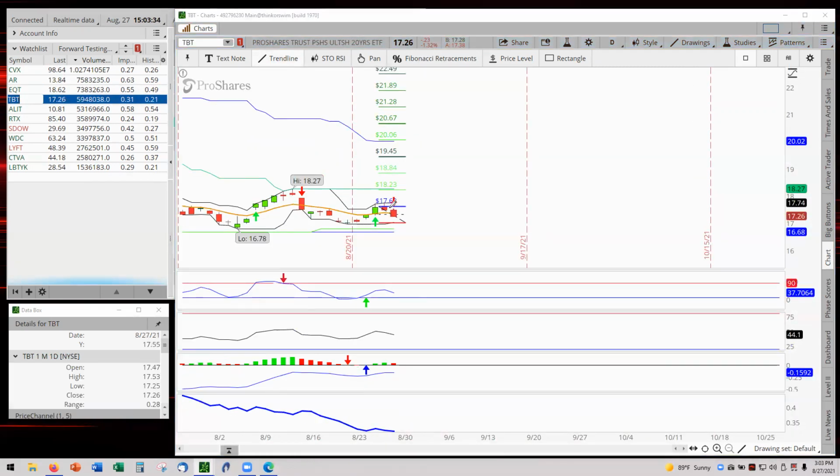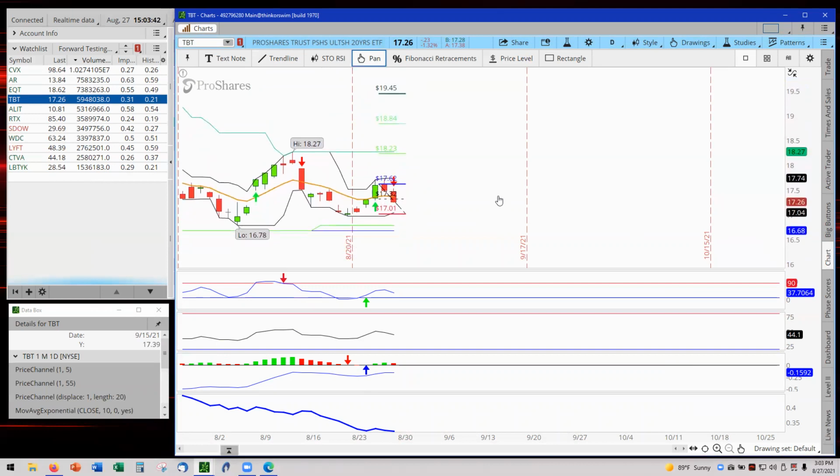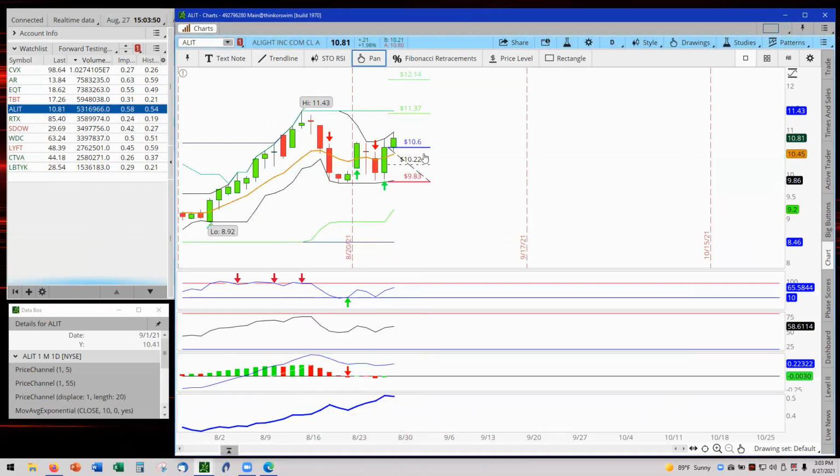TBT, did that trigger? We did declare that the order did trigger, and therefore it is right there. Okay, so now ALIT joined us yesterday, and they haven't cleared the gantry completely, but right there.